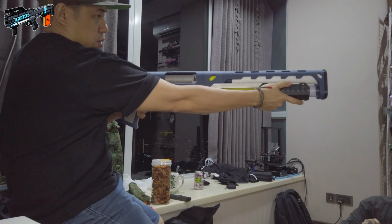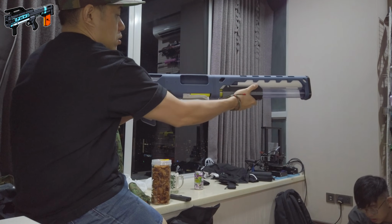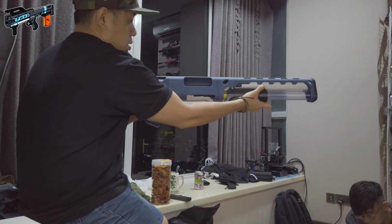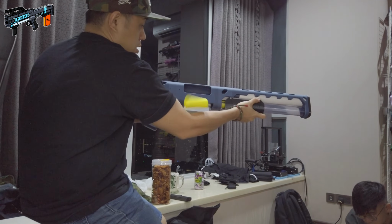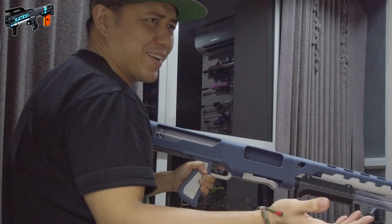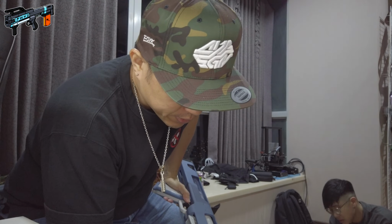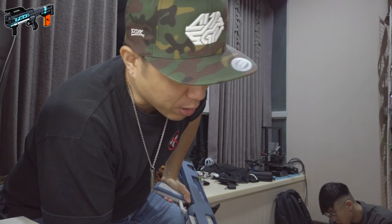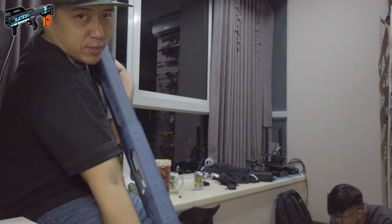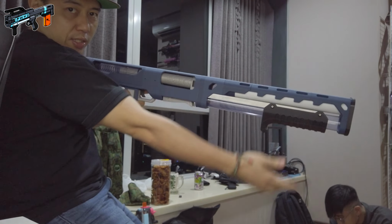The ejection was me being dumb. The shell latch is very... When you prime, the lever is supposed to go back up? This looks okay so far, but I just suck at using it. First impressions is that it's very long. It's a long boy, really, really long. And you guys can see, right? It's kind of, yeah.